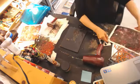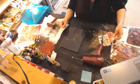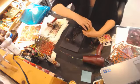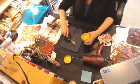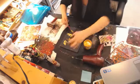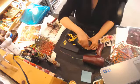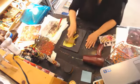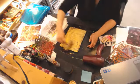Okay, so now let's see what I want to do. I'm going to put some gold down, some more stencils, and then do another pull on top of that. All right, let's see here. Stencil fast before it dries. No, there's no fast here, I'm afraid. So I should have put a stencil on that last layer is what you're saying?